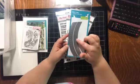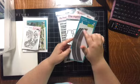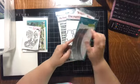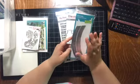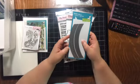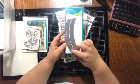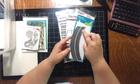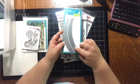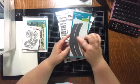I think what I have is a My Favorite Things road die, and I don't know if it was curved or not, and I think I destashed that one a long time ago. This is probably something that I could have pulled together in the Cricut. In fact, I know that I could have. I know that I have a cutting file for a road here, but I liked the stitch border on this part here, so I was thinking that you could use them together or separately.